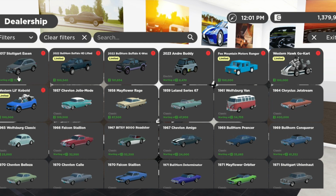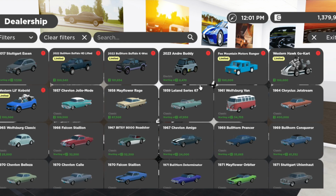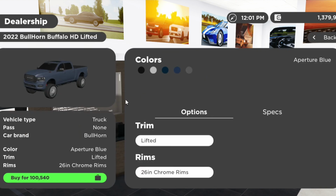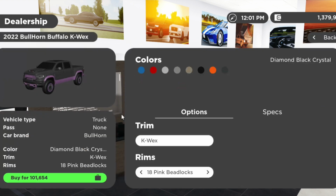I know some of you are excited about this, but they re-added the GLLC beater, which seems more detailed than the outgoing model. My personal favorite limited is this lifted RAM, more on it in a minute. This is one of the stupidest limiteds they've ever made, but at least it gives people without the sports pass an opportunity to buy a T-Rex.